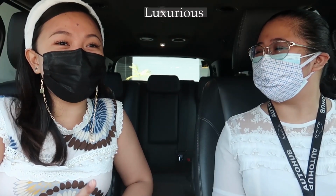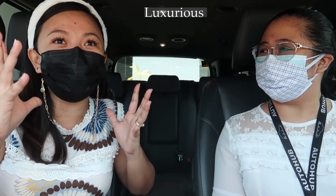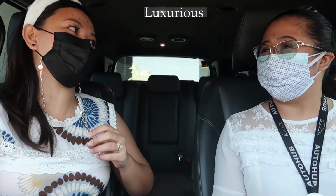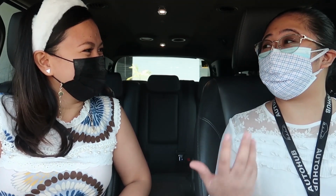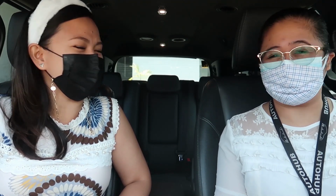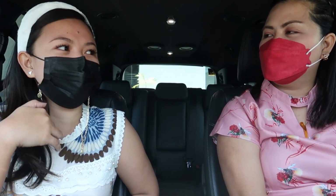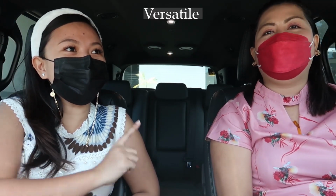Yes, that is the word na hindi ko masabi, but that's really my impression talaga with the Everest. With the color, diba? Yes. It's white. Sa mga gusto yung light color, the main favorite talaga for Everest is white. My friend and I were talking about this car, and then I told her I think I would describe this as versatile. Yes. So that's it, diba? So tama ako with my impression.